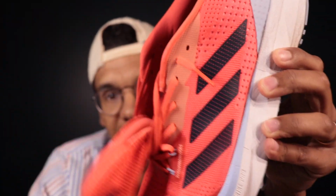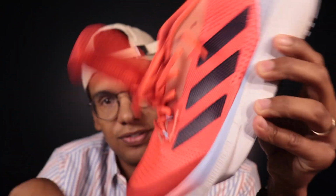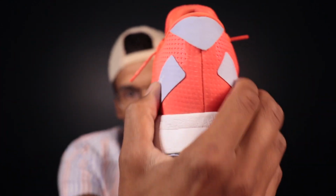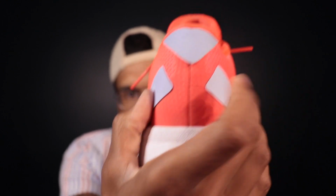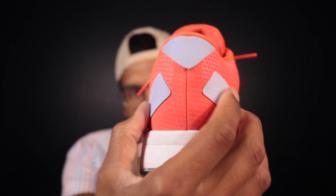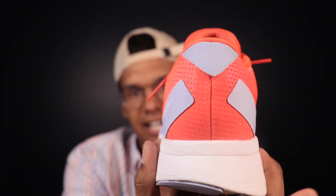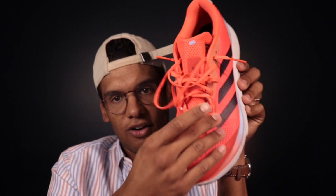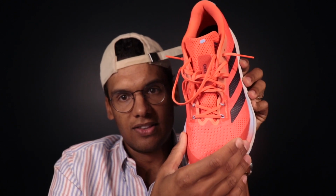The tongue is not gusseted. You can see I can just flop it out here like this. It's not much of an issue for me. Around the back, we do have a nice plastic piece reinforcing this heel and Achilles area. It provides a nice solid lockdown. And like I said, it does have a nice performance fit through the upper, so it is gonna feel pretty snug on fit, though accommodating in the toe box.